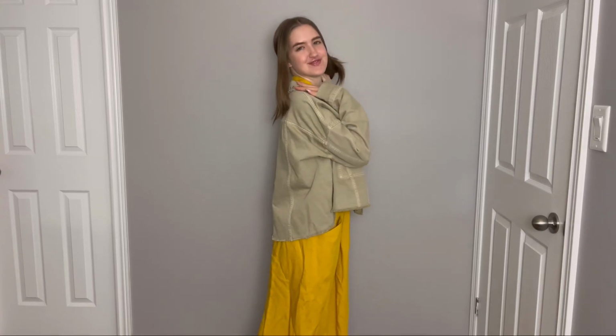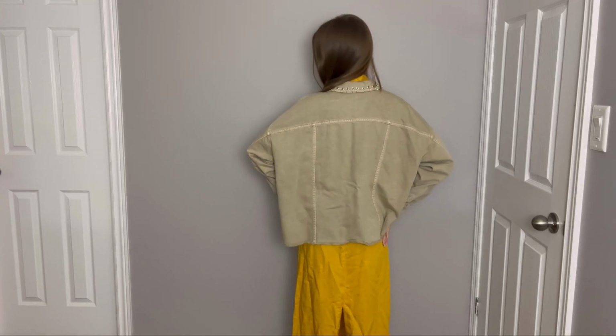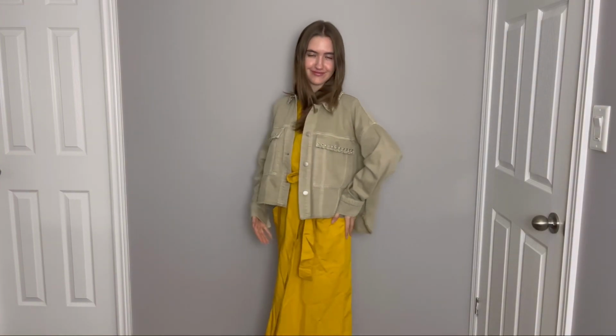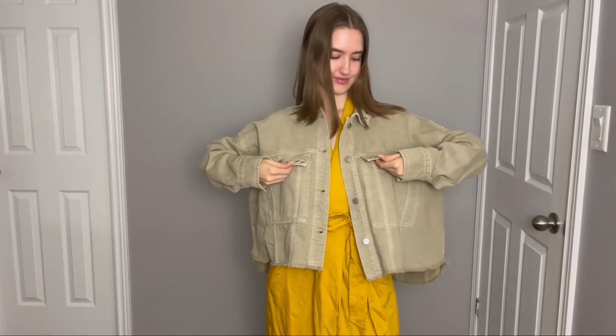So yeah, when it comes to the jacket, it's really cool. I love the idea of all the metal pieces. I love everything about this jacket except for its color. I really don't like the color. I feel like because of its color, I can't style it with a lot of different things. It just doesn't look good with anything. And I also wish it was cropped. I know it's probably me.